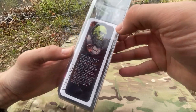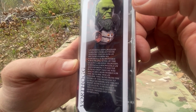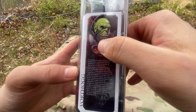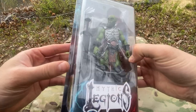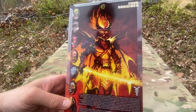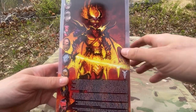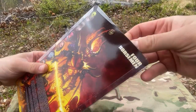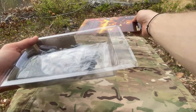So we have Vorthogg. And I'll give you a little read right there. Powerful and grizzled warrior. What's the old saying? Beware of a warrior with a gray beard, because they've been around for a while. By the way, I like the new picture on the back for this wave. That is some awesome art, just a super badass character. I can't wait to open him. I'm seeing now the packaging for him and his horse, and it's so awesome. I wish I'd be able to get it, but again, budgets and stuff.